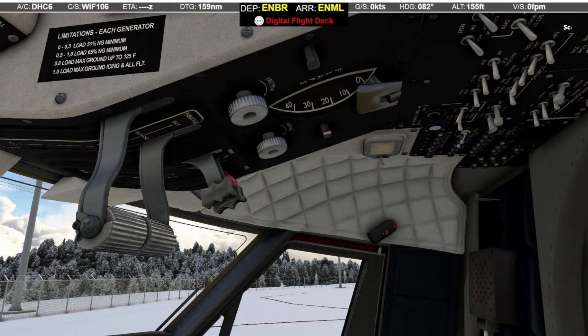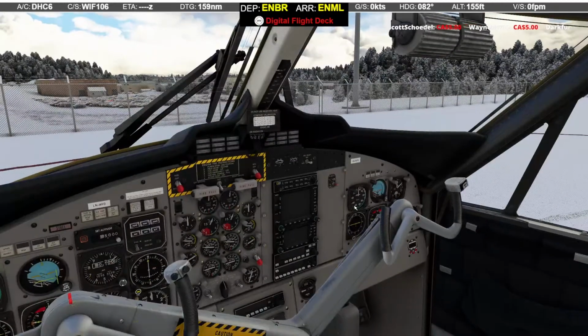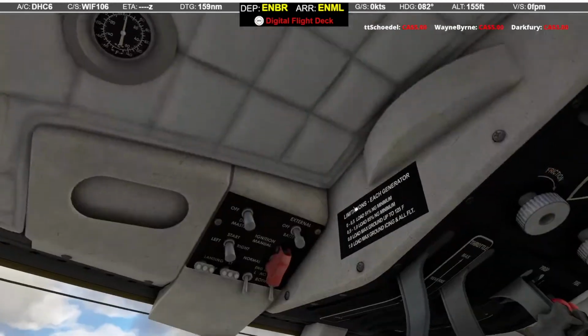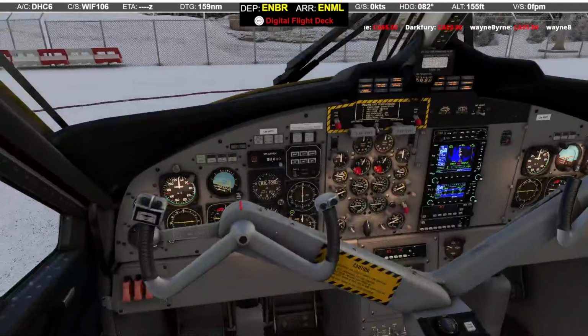Alright, so fuel levers are both back, props are in feather. Make sure those are good. Power levers are all the way back, and we are good there. Ignition switch is normal because the guard is down. We'll get the battery turned on, and the DC master is now turned on.